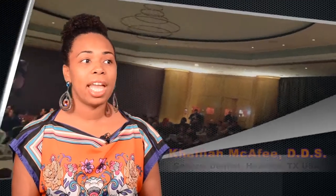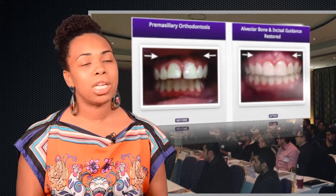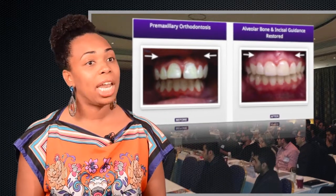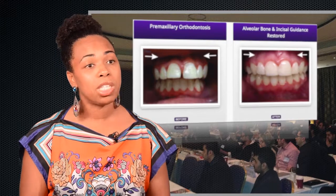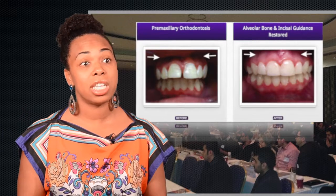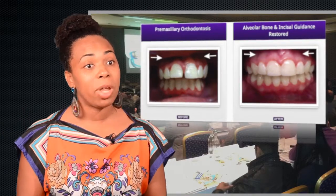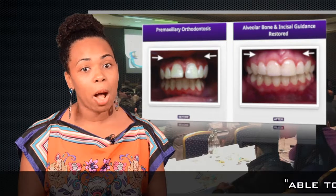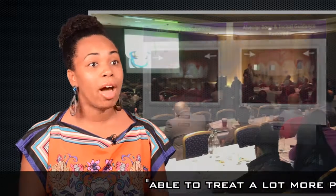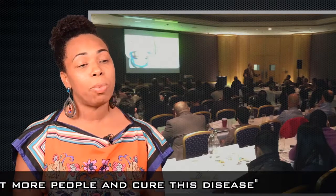A lot of people think that crooked teeth, malpositioned teeth is a cosmetic issue, and it's not. It is a disease, because when your teeth are malpositioned, you cannot clean them properly, and your gums suffer, and you develop periodontitis, which is the number one cause of tooth loss in adults. A lot of people don't realize that. So once you explain that, and you explain that straightening teeth will help correct that problem, and that you have a technique that will allow them to do it quickly and more affordably, they're more on board. So we are able to treat a lot more people and cure this disease.